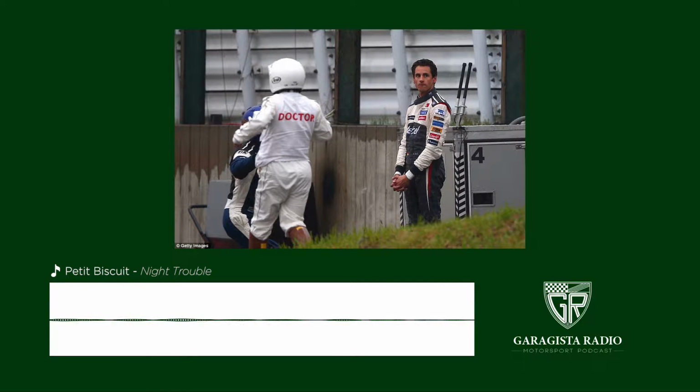Hope there's not with marshals or something up there with the truck going backwards. You wonder what's happened. Yeah, something's not good up there.